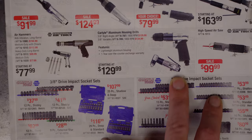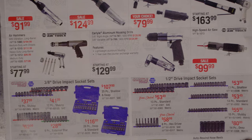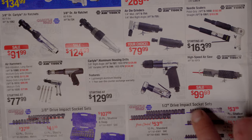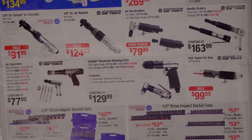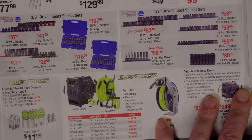And then you see they have their 3/8 air drill, $129.99, and their right angle 3/8 air drill, $129.99. High speed air saw, $99.99. Air die grinders, right angle die grinder and a straight die grinder, $79.99. That's not a bad price if they're decent.